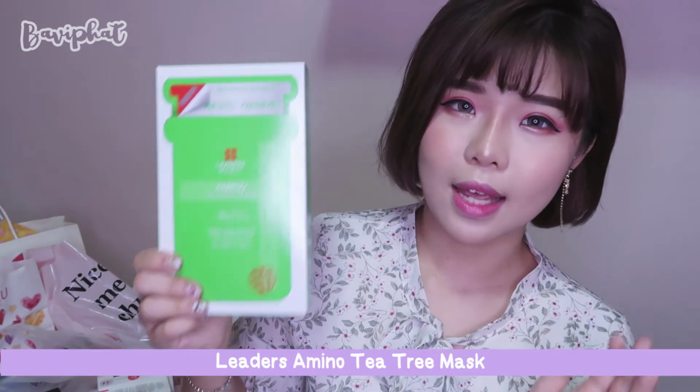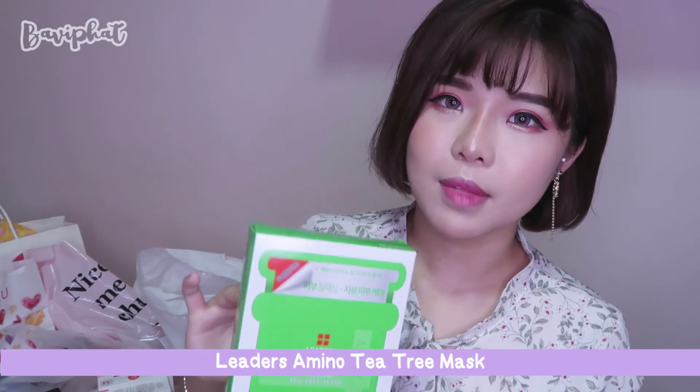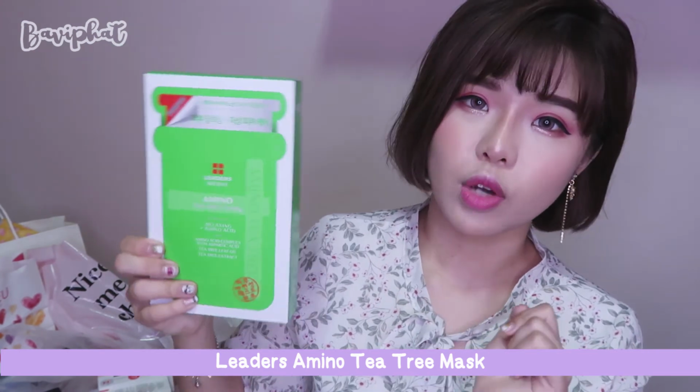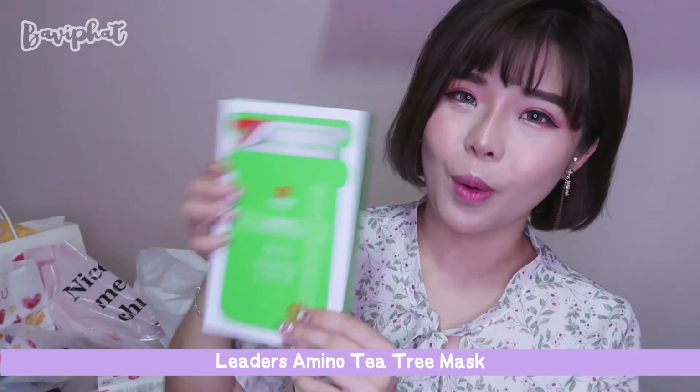From the Leaders, and this is the amino tea tree mask. So it's another tea tree mask. It does the same thing as the Mediheal one, but this is from another brand. It's the Leaders, and I'm gonna try this out. I only bought one to try it out. It's slightly more expensive, so I only got one to try it out.